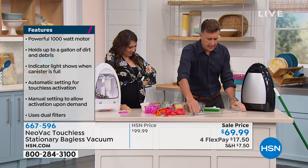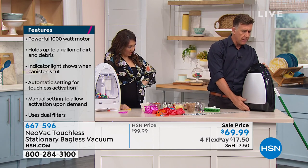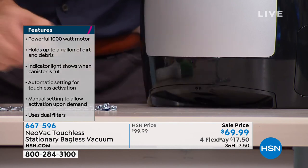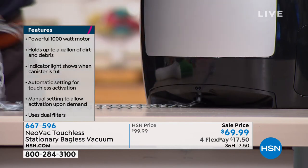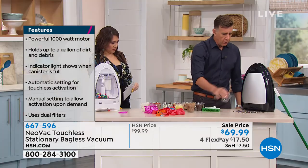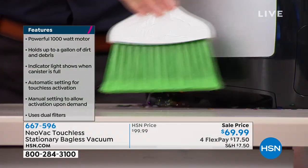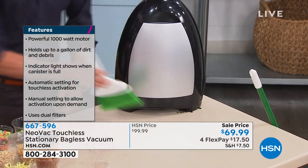It looks sleek. It's not an ugly device that's gonna sit in your kitchen. It looks awesome. Turn it on, set it to auto. The infrared sensor automatically detects the movement right here. And I'll do that chain demo one more time. I mean, look at the way it sucks that chain up. That's a heavy chain. You've got crafting glitter, all right? Anything you can imagine that was small enough to fit in the hole, and it's about the size of a regular vacuum hole, just brush it up to the NeoVac.